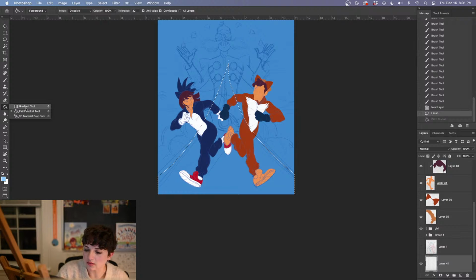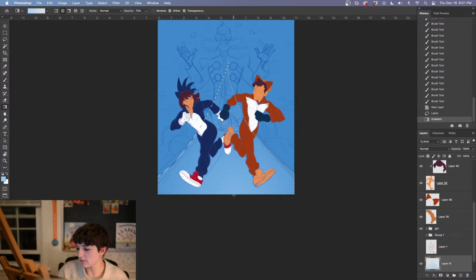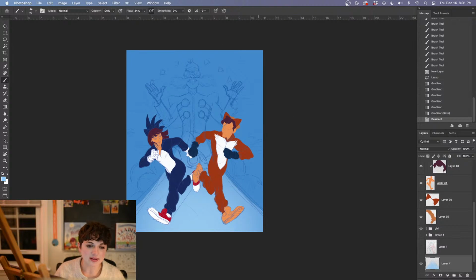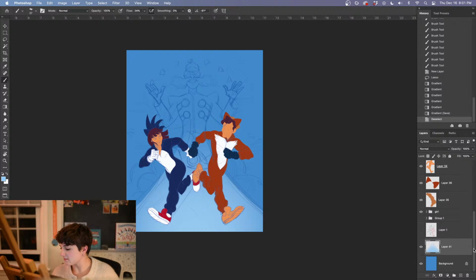Let's do gradient tool. I do use the gradient tool quite often. I don't think it's cheating. Ain't nobody got time to paint all those gradients, man. It depends on what I'm working on. I like to use a brush for the gradient if I have like a textural piece going on, but when it comes to stuff like this where everything's pretty flat and graphic, gradient's just fine.